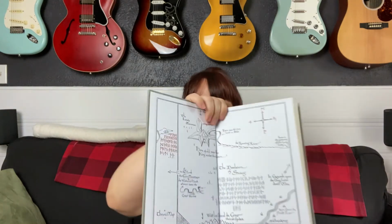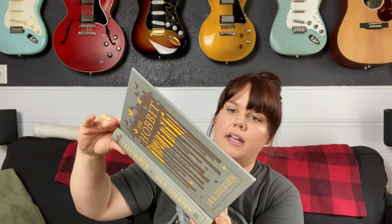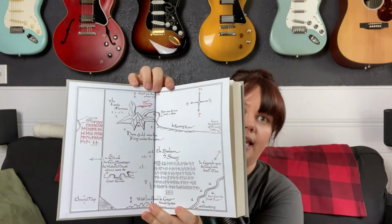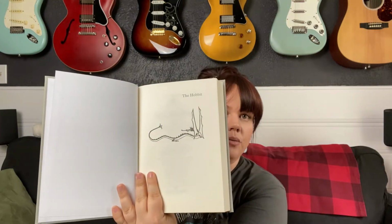So when you open up the front cover, you've got a map, and I'm not going to lie, I'm super obsessed with maps inside of books. So I was really excited to see the map on the inside. And then there's the title page with the artwork of Smaug.